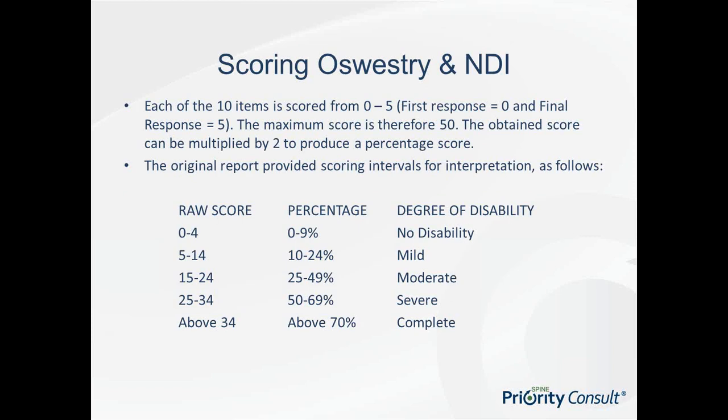When scoring the Oswestry neck disability in the Priority Consult software, it's automatically calculated. If the answer is inputted, a score is then calculated based on the answer. There are 10 questions, each with 0 to 5 score. So the maximum score would be 50. Once this is added together, it would be multiplied by 2, which would then produce a percentage score. You can see the degree of disability depending on the percentage that is calculated from this.